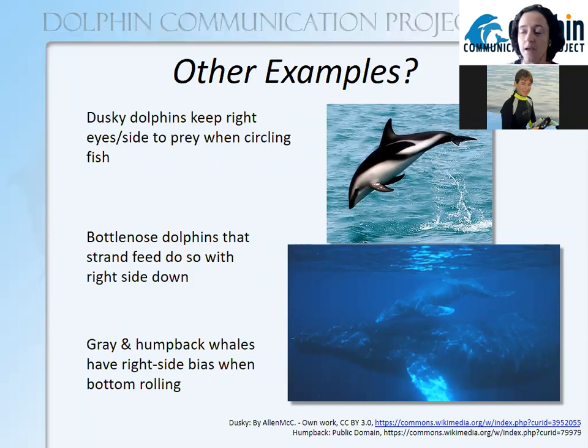Dusky dolphins, for example, keep their right eyes and their right side to the prey when they're circling fish. Bottlenose dolphins, some of you may have heard of a feeding technique called strand feeding. Well, when bottlenose dolphins strand feed, they do so with their right side down. Gray whales and humpback whales have shown a right side bias when they're doing something called bottom rolling. So you can see it's not unique to this one group of bottlenose dolphins off Bimini.